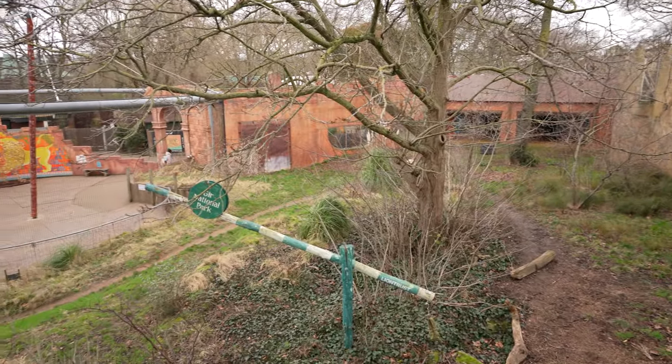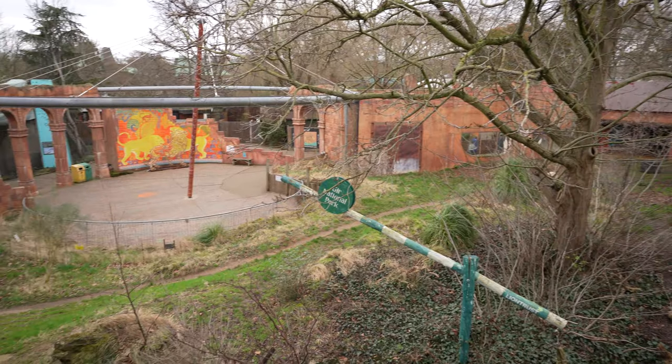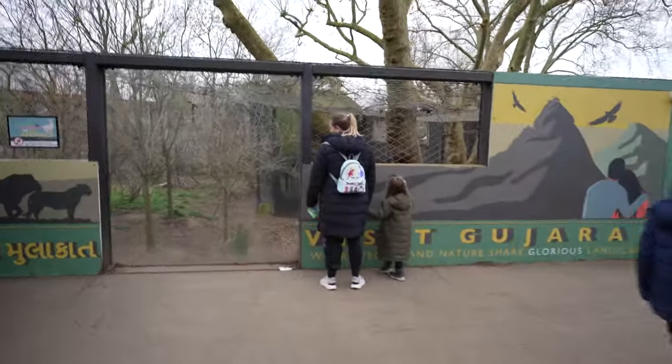I'm gonna spin around and show you all the different areas they can go in. Well, they tend to always be in one, but we'll go and see them there. But I'll spin you around now. So this is one side of the enclosure. As you can see there, all their paths. And then go across to where Tony and Primrose are.